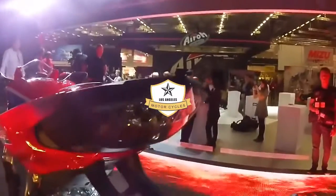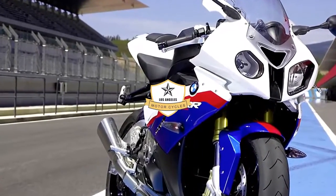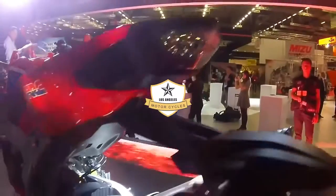The motor will make roughly 10 more horsepower, which will give this bike nearly 185 to 190 brake horsepower. That almost puts it into S1000RR territory. Also, the red line has been increased to 14,000 RPM, which is about 1,000 higher than last year's model. All the switches besides the kill switch are now located on the left handlebar, which will also feature a lap timer switch as well.